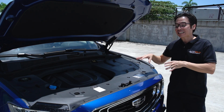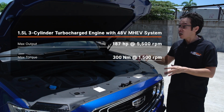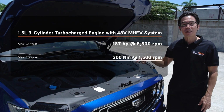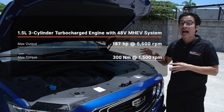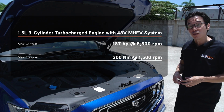Now, of the two variants, this is actually the more expensive luxury option. It's got a 1.5-liter, 3-cylinder turbocharged motor that is mated to a 7-speed dual-clutch transmission. Now, this also has a 48-volt hybrid system. Together, it produces 187 horses and 300 Nm of torque.